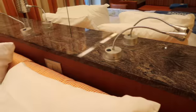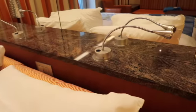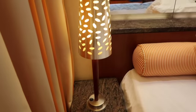You also each have a reading lamp on the headboard of the bed. And this is the other end table. And I'll show you on these end tables, you also have a small drawer, and then you have a little cabinet down here. Let's see if I can get it.